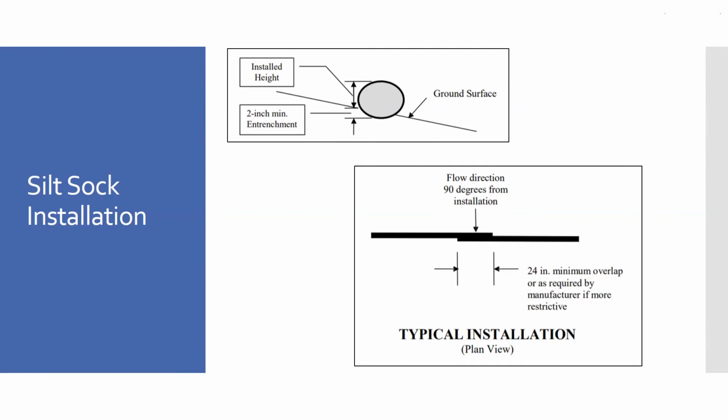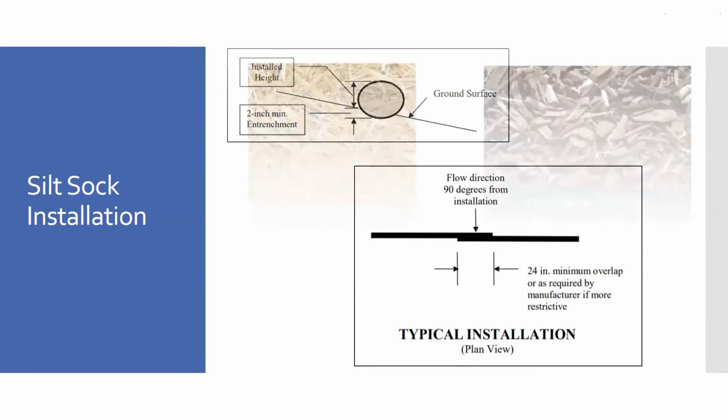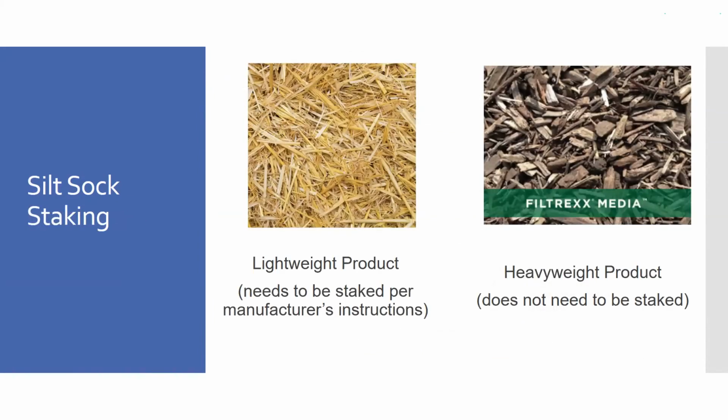And I'll mention that the guidance document that's coming out has some additional installation guidelines if you're not able to get that 90 degree to flow. Okay, so silt sock staking.